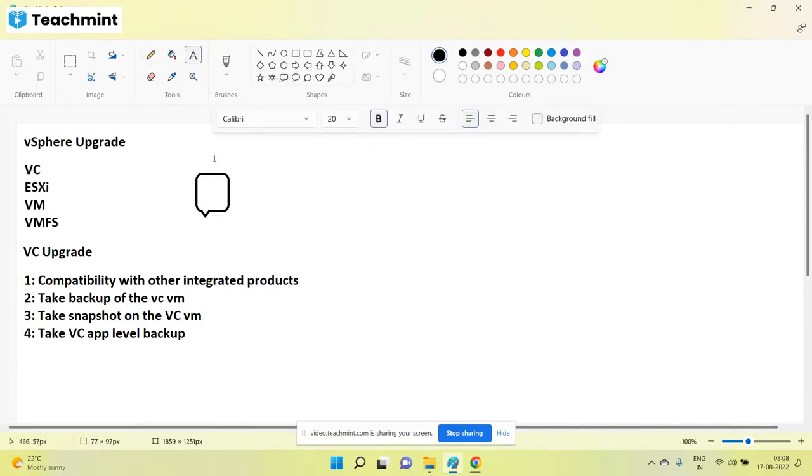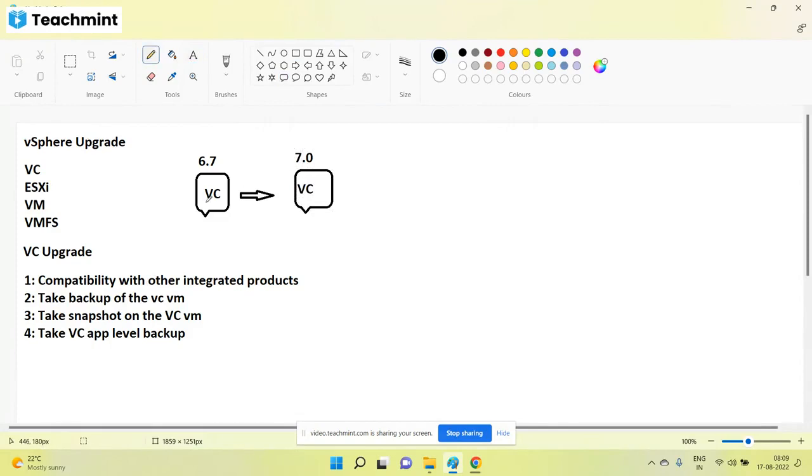Let's say you have a vCenter here, and it's 6.5. Let's say 6.7 itself. And you are planning to go from 6.7 to 7.0. You need to check what are all the other components which are connected with vCenter. Things like backup tools will connect to the vCenter and take backup of the VMs. Monitoring tools will connect to the vCenter, and all the alerts will be triggered from vCenter to your email. And there are other VMware products like VROPS, SRM, which will interact with vCenter and collect the data.